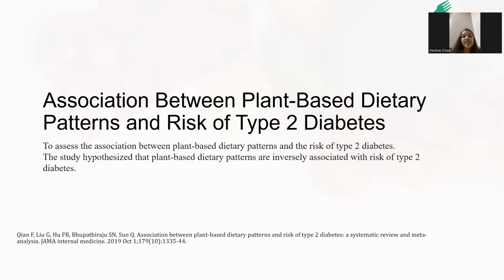So today's title for our study is Association between Plant-Based Dietary Pattern and Risk of Type 2 Diabetes. The objective of this particular study is to assess the association between plant-based dietary pattern and the risk of type 2 diabetes. The study hypothesized that plant-based dietary patterns are inversely associated with the risk of type 2 diabetes. So the more the people are having plant-based diet, the lesser the risk of having type 2 diabetes. Next slide, please.